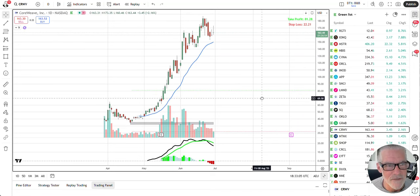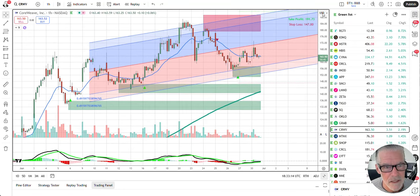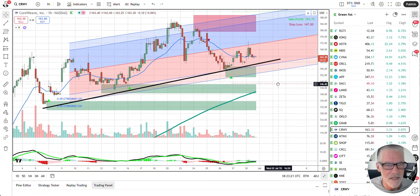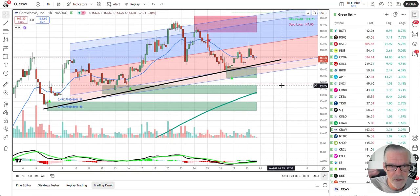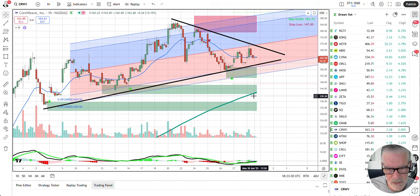CRWV. So CRWV is one where it's an IPO. You really can't play the daily chart. You've got to go down to the hourly and see what's going on. And what I like about CRWV is that it has a clear line of higher lows, and there is a clear pullback down toward the 21 period moving average.